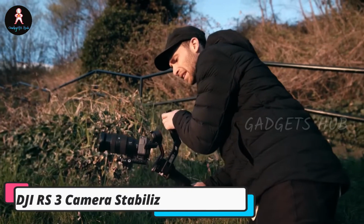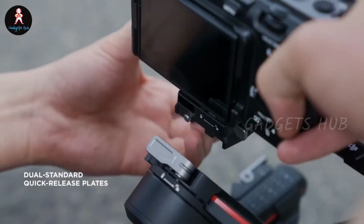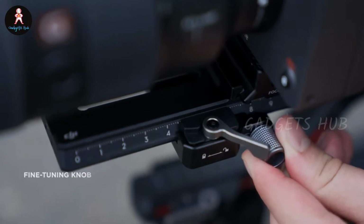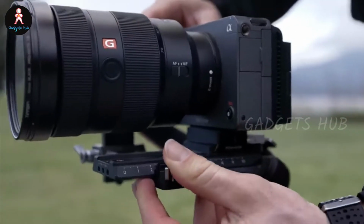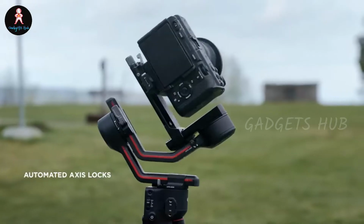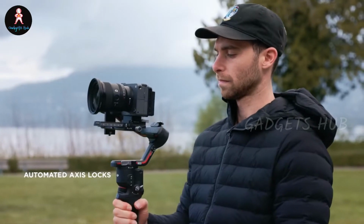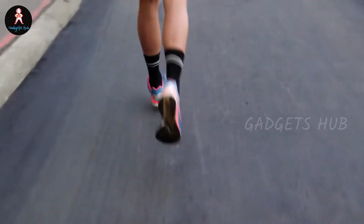Achieve professional footage when you have the DJI RS 3 camera stabilizer. It has dual-layered quick-release plates, enabling you to mount your camera quickly and easily. Best of all, you won't need to rebalance the gimbal after swapping out a new battery or memory card. Moreover, this camera stabilizer includes a newly added fine-tuning knob on the tilt axis. This allows your camera to slide forward or backward with millimeter-grade precision.